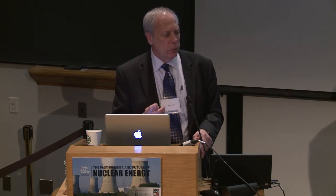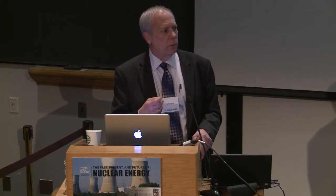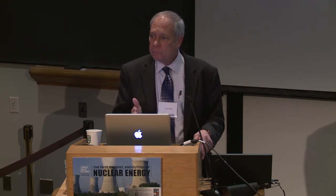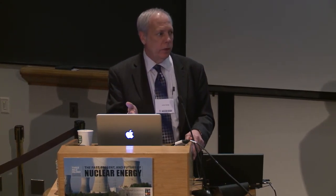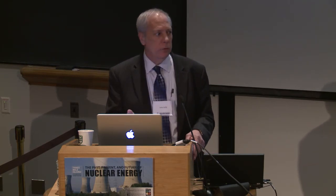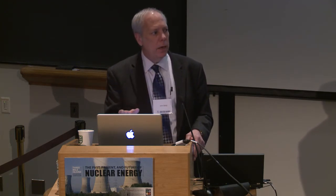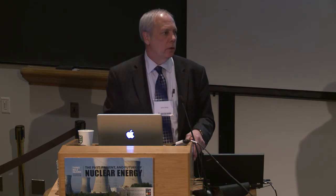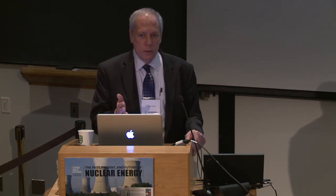I think the heart of the issue is really how do you get the consent of the local people, and this is really a socio-political type of question. If you look at the Blue Ribbon Commission's report, they point to this need for a consent-based process. Countries like Sweden and Finland have adopted that type of process and are moving forward with their repositories. Probably Sweden and Finland are kind of neck and neck on who will open first. They will demonstrate to the world that that's the way to go, and I think this will maybe break the logjam.